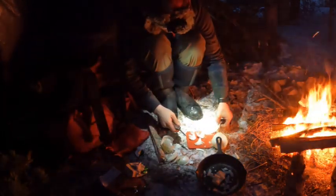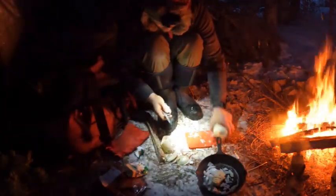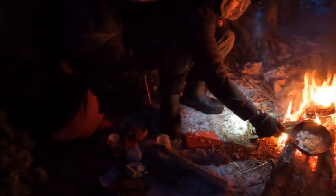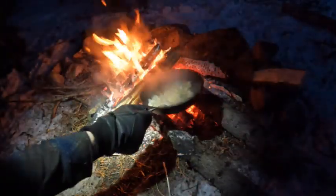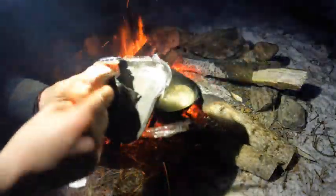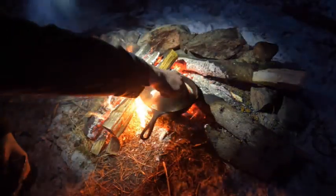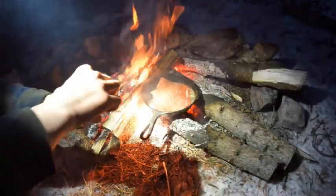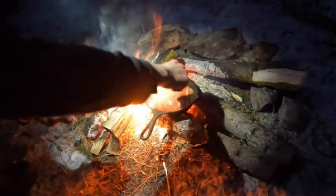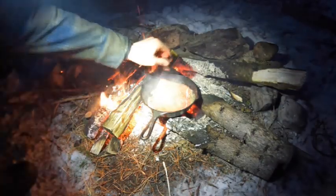Nice big chunks of onion. Oh yeah, look at all that. Perfect. There we go. Oh, that smells good already. Time for the steak. Oh yeah. All right. Little bit of salt. Oh yeah. Oh, we gotta have the pepper.